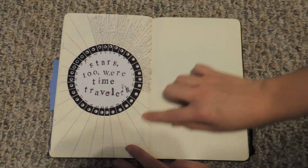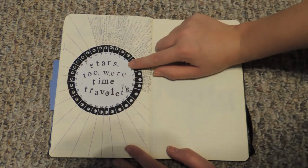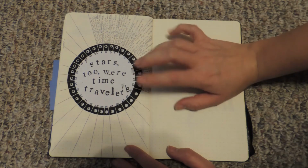This was definitely something I took from her. So these are the moon phases for each day. And then this quote, "Stars too were time travelers," was one that she put on her spread. And I absolutely loved it.